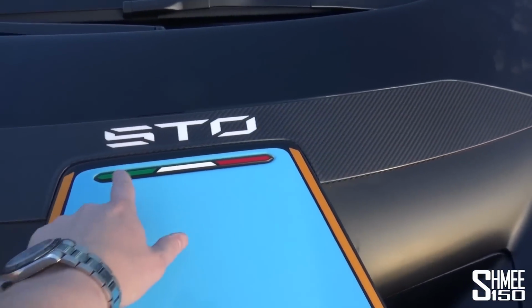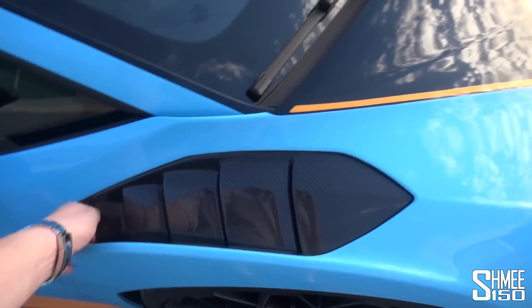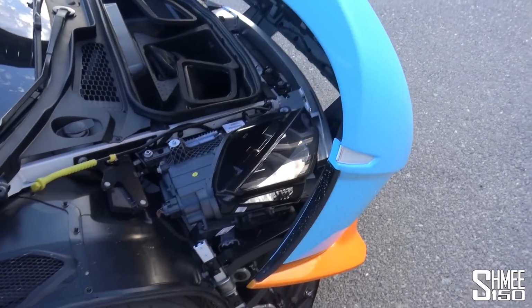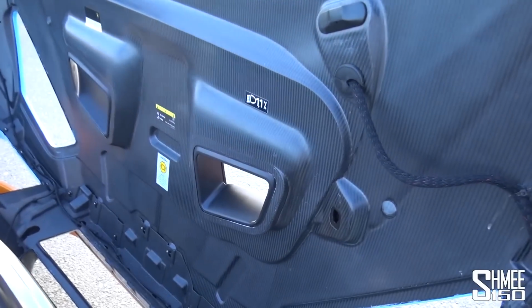All of these details like the tricolore, the Italian flag, the STO lettering there on the center are all very, very smart. Press this side as well, it pops, then we can lift it up and it pivots forwards, race car-esque, to be quick and easy to replace, I guess, in theory, although I hope that's never the case. You can see that's full carbon fiber.